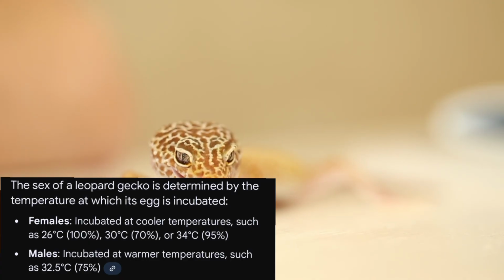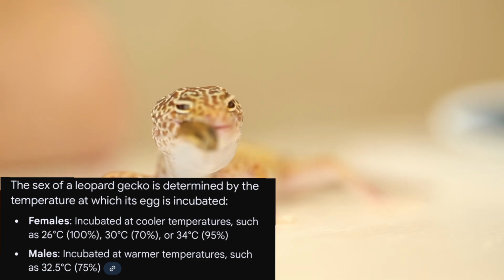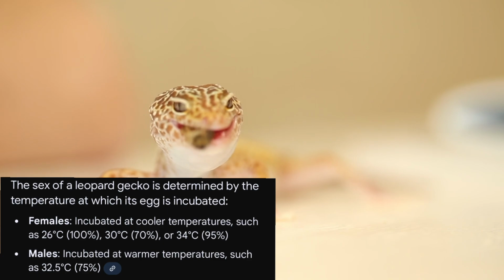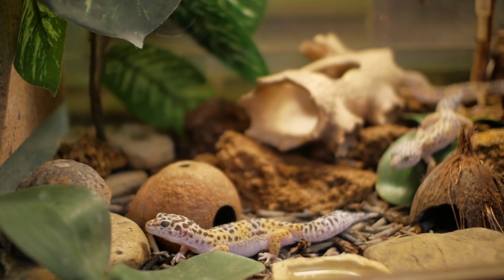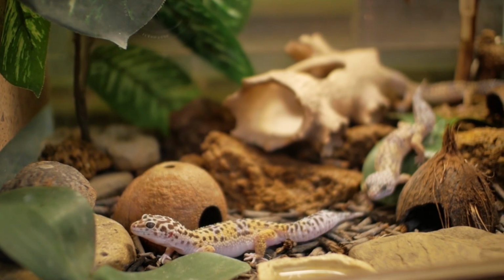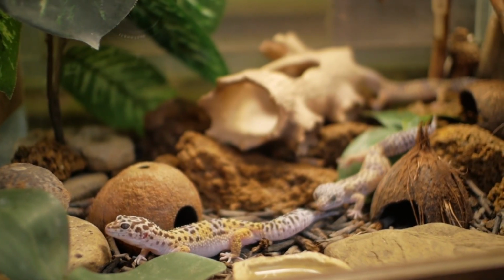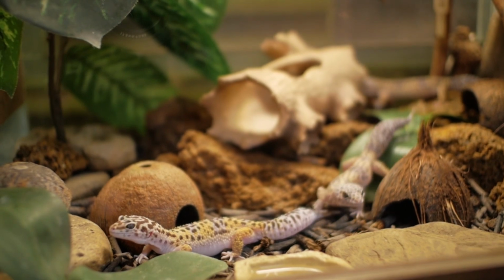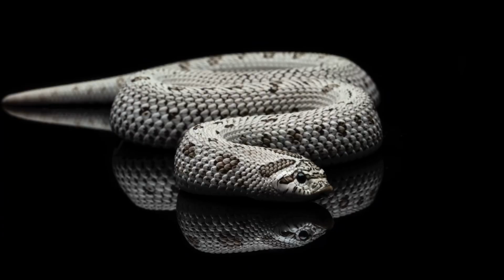So if you want to breed a female, there's a certain temperature that you put them at, and if there's a need for male leopard geckos, then you incubate them at that temperature, and there you go. You have your male and female geckos. Wouldn't it be awesome if you could do that with snakes too? I'm getting into breeding hognose snakes, and it would be really cool to be able to know what temperature I can put them at, because I would want all female hognose snakes.